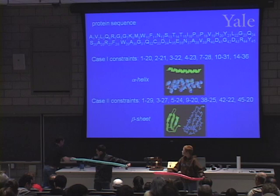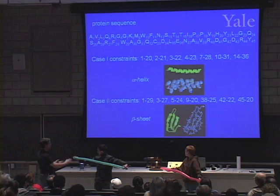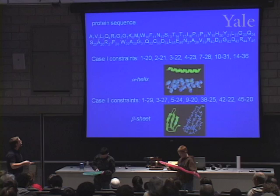So I have two sequences here, and I'm going to show you how I can make two different structures by looking at the constraints. I've done an experiment in case one with my green polypeptide here, and suppose number one, that's my A. Can you see the one there? I want you to take number one and stick it next to number 20. So find number 20 down the chain, and stick it on number 20. I think 20 is right about there. So tape that together.